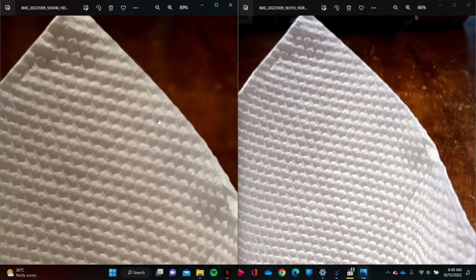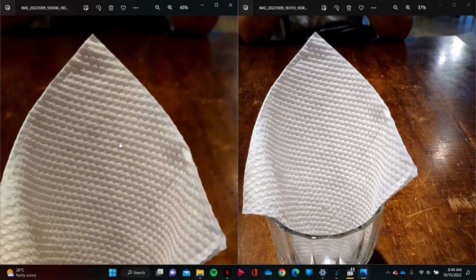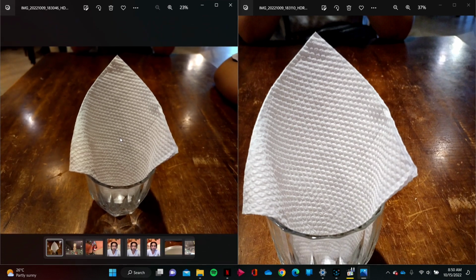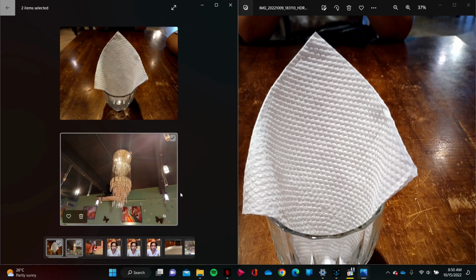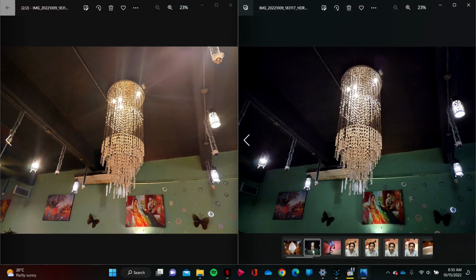When it comes to details, like I said, these are captured through the primary sensors under standard photo conditions. You can see that the amount of details on both these outputs are actually pretty good, and I won't say one is better than the other here. Both actually did pretty good. So I'm just going to move on to the next sample. So I'm going to go to this second image here.